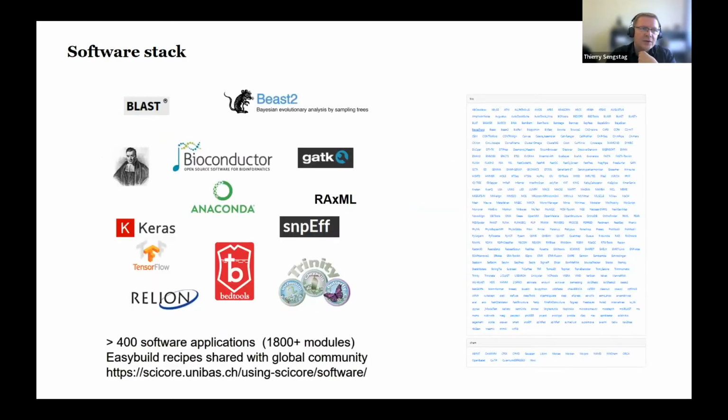We have a big software stack that we can offer in the main cluster with about 400 software applications, quite a lot of them in the domain of life sciences because of our user community. And we try to reuse software stacks which exist internationally. Like we are now several parts of the infrastructure which are using the sciCORE Med environment.